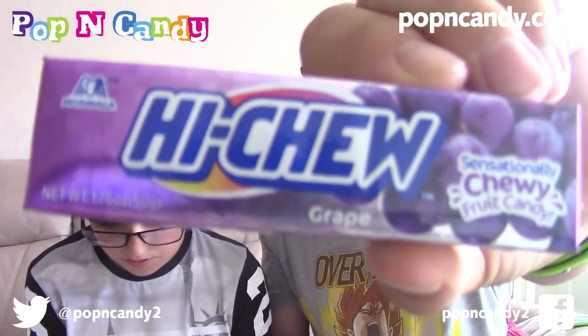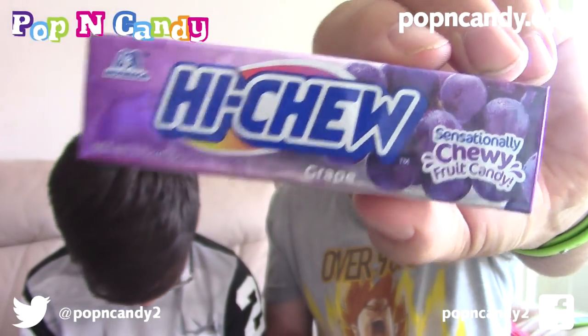Now, the first time I had Hi-Chews, I actually thought they were bubblegum because they have that bubblegum kind of texture, don't they? You think, should I be swallowing this? But I did. I'm still here. All my hair has fallen out though, so that may be a side effect. Never eat chewing gum and bubblegum, kids. Your hair could fall out and look like me. You don't want that.